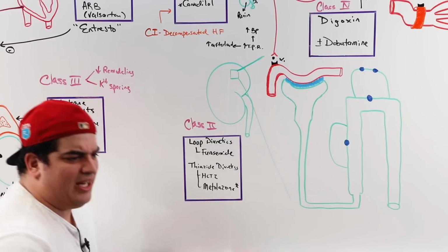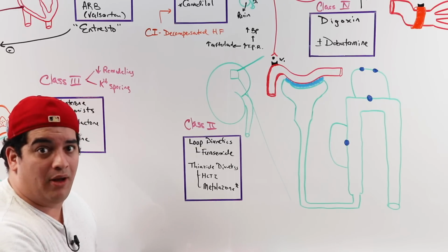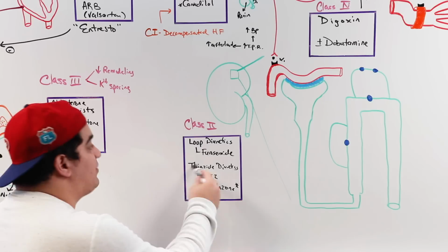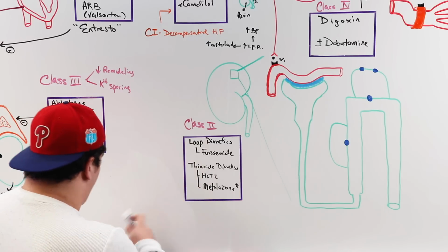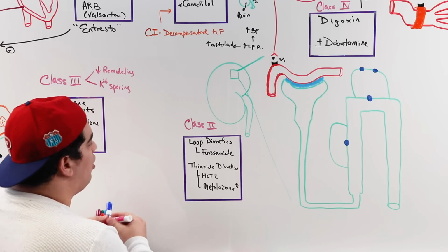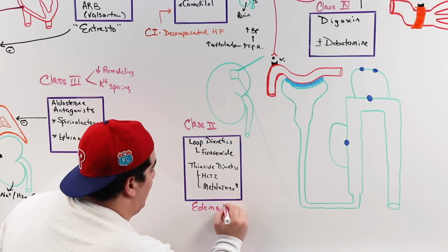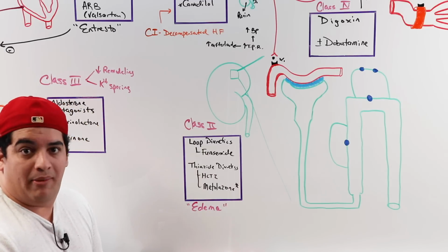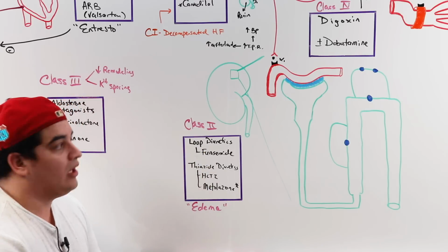So they have peripheral edema, they have ascites, they have JVD, they have pulmonary edema. Then we want to pull all that excess fluid off. That's when we'll give these drugs. So again, you can give it as a class 2, but another thing I want you to remember is you can also use this drug whenever there is significant edema and you want to pull fluid, whether it's pulmonary edema or peripheral edema, okay? And if it's causing them to become symptomatic, you definitely want to give these drugs.